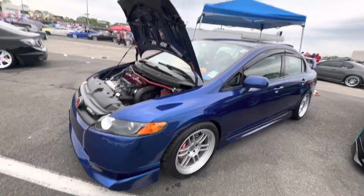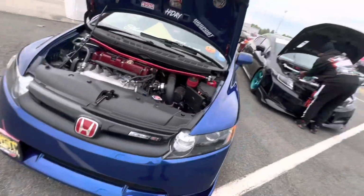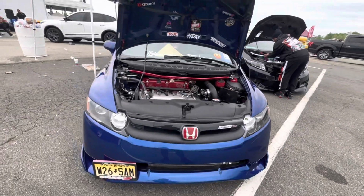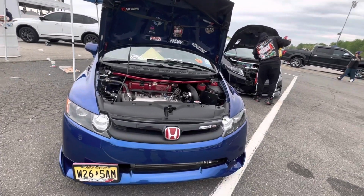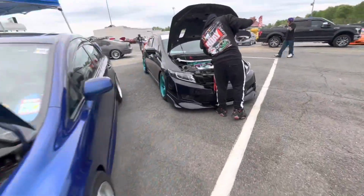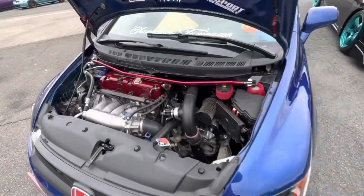My car's still clean. I got a lot of compliments. People were saying, damn, that's my dream car. But yeah, still a rare car. 1 out of 1,000. But yeah, I just checked my oil. I already added oil in it, so she's all set to go.